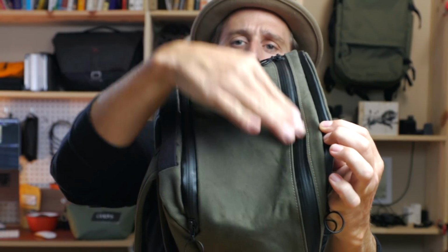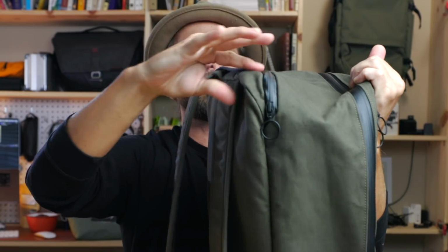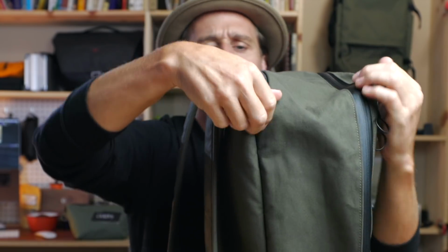Okay, on the back here, that's the front. Here's our main compartment, and then we have our laptop pocket on the back by the straps. And you can see where our handle is, there's a little bit of material between our straps and our zipper there. Okay, this is our laptop pocket. Goes all the way down, all right?